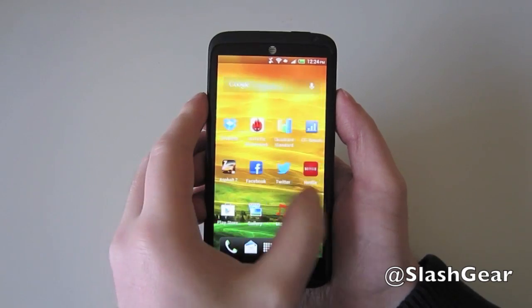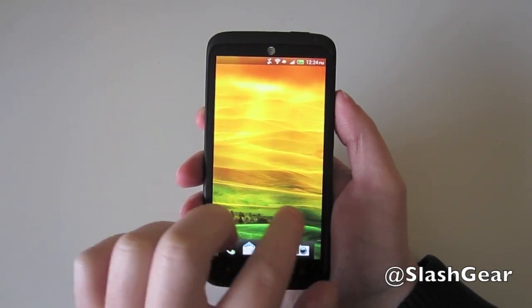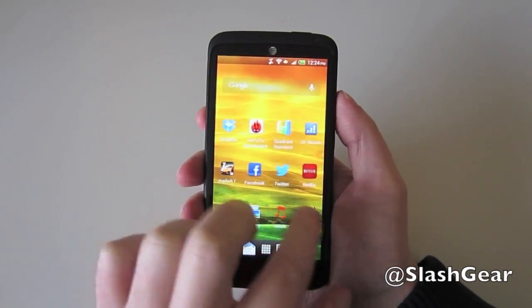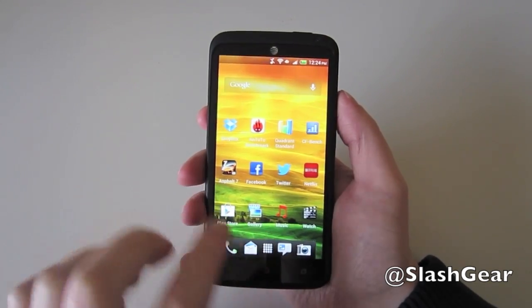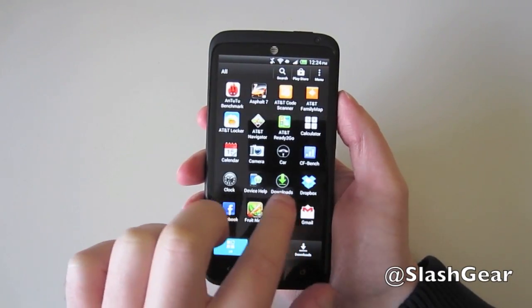As aforementioned, the One X Plus runs 4.1 Jelly Bean, so it comes with all the new Android features like Google Now and Project Butter, and of course, HTC Sense UI runs on top. But it actually doesn't get in the way as much as it could. There's obviously a lot of reskinning, but big features like Google Now are left completely alone, which is really nice.